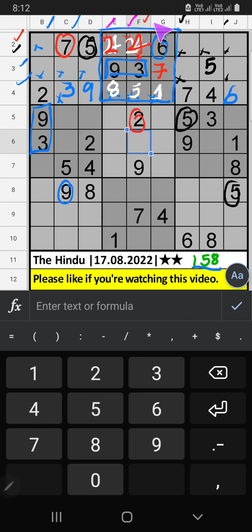Column E, column F, we have pair numbers 2 and 9. So 2 and 9 can't come in these cells. It will come in one of the 2 cells. 8th row, we already have 9. So 9 can't come in the cell, 9 is confirmed here. Then 2 is here.